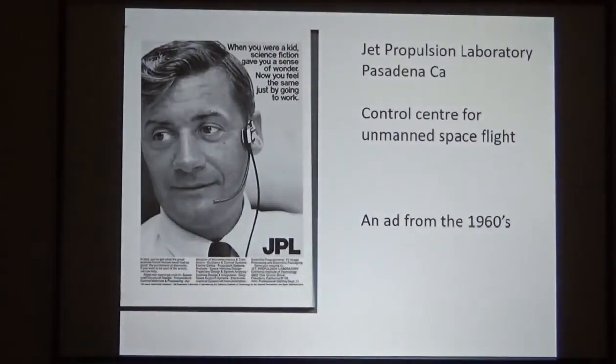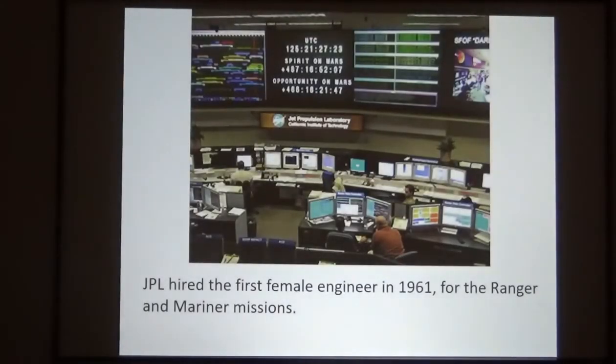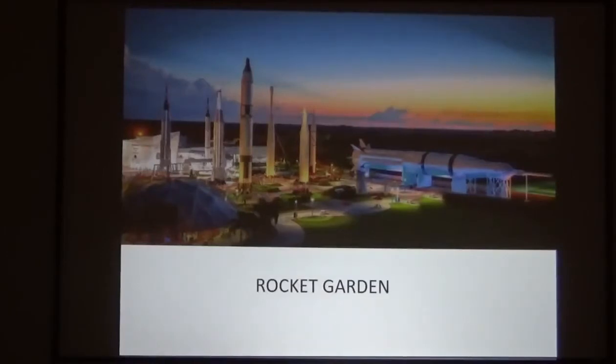I found this ad for JPL from the 1960s fascinating. It's a very attractive ad to go work for JPL. But they also hired females very early on in the course of events. First female engineer. But of all the places, I think this is the one I want to go to probably most.